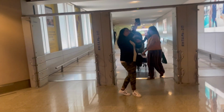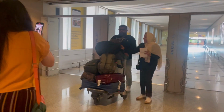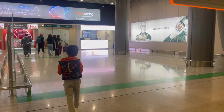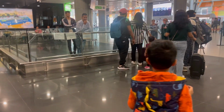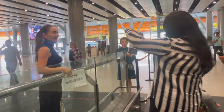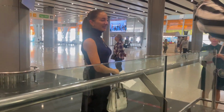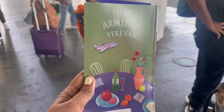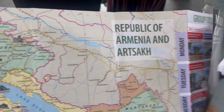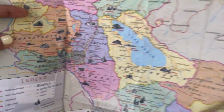So it's always better that you carry Armenian currency with you, because even in the airport they don't take dirhams, only dollars and euros. Apparently Sajanita had some dollars with her, so we exchanged the dollars and got the visa. Visa on arrival is roughly $10, that is around 36 dirhams. Taking the visa there is much better, or you can apply online also. After finishing the visas, you can come down, pick your baggage, and exit the airport.